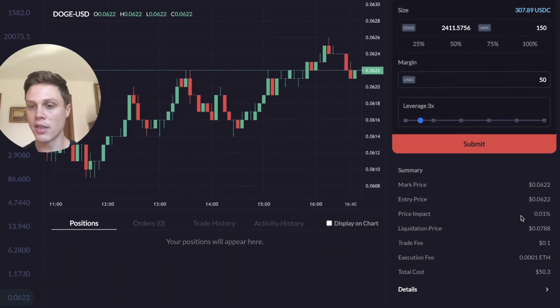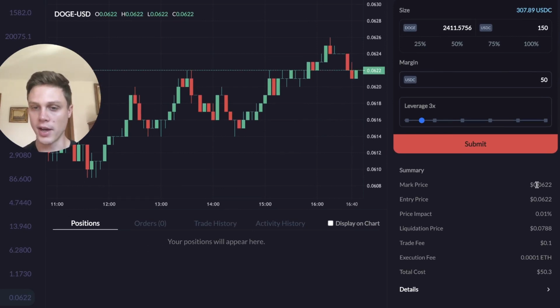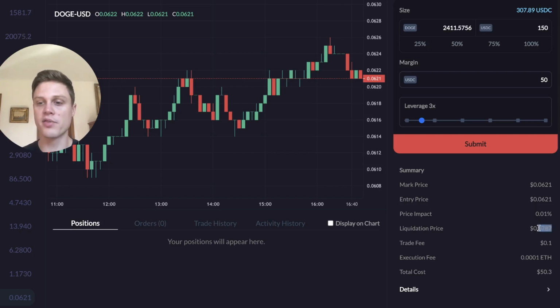This is going to be the price of Dogecoin right now. This is the price impact we have on the trade, which I think is actually going to go down to 0% slippage in the next few weeks. And so this is very important. This is our liquidation price. So Dogecoin is currently at around 6 cents. If it got to 7.8 cents, that means our entire position, our entire $50 would be liquidated.